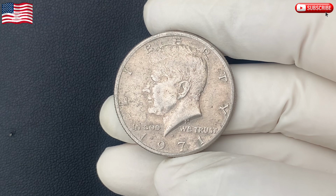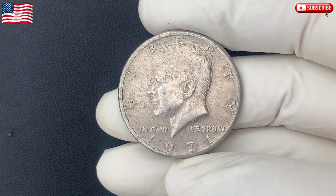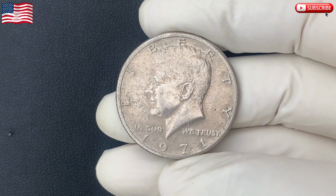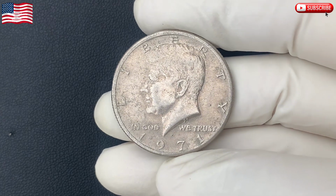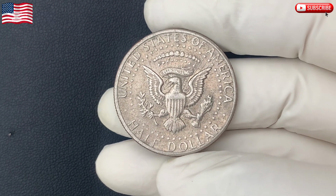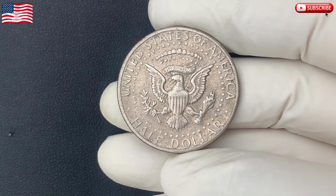Coins that have been in circulation for many years and have endured a lot of wear and tear will naturally have reduced value. On the other hand, coins that have been kept in pristine condition, without scratches, dents, or discoloration, are much more desirable to collectors. This means that uncirculated 1971 Liberty half-dollars are worth much more than their circulated counterparts, but it's not just about condition. There's another crucial element to consider when determining the value of the 1971 Liberty half-dollar, the mint mark.